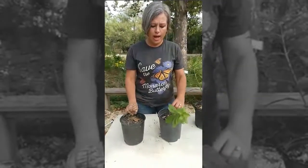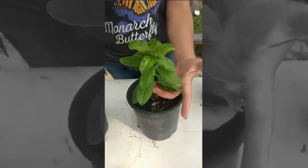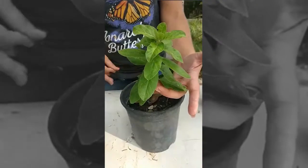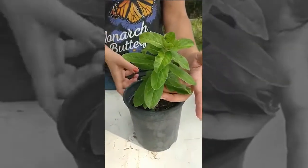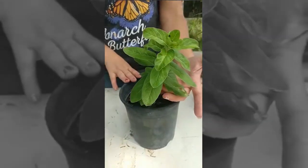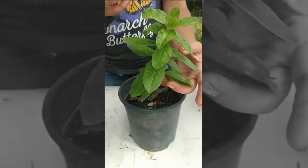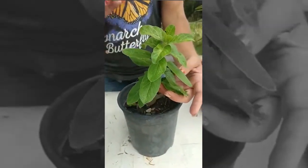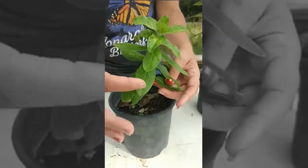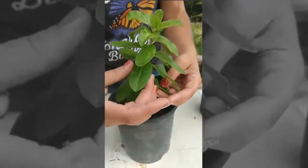So here I have the Asclepias incarnata, and if you notice, this is kind of tall, and this is a 2-year-old plant already. Natives are going to grow a little bit shorter and smaller in pots because they can't grow their tap roots. And once they're put in the ground, they take off, and then they typically die back to finish those roots. But here you can see it has little rounded leaves.